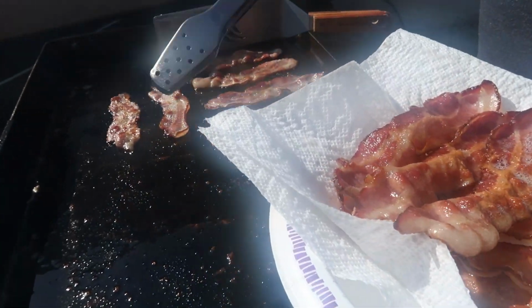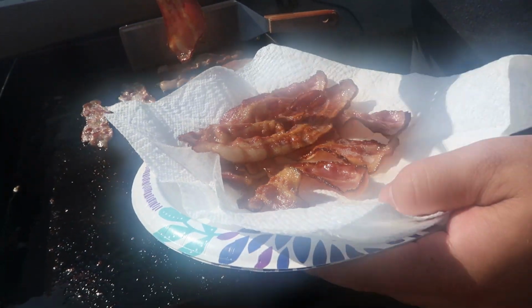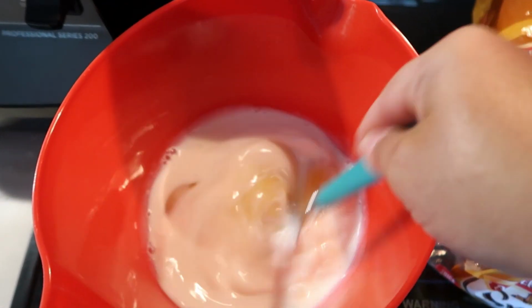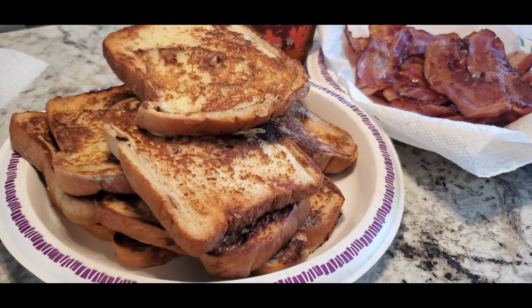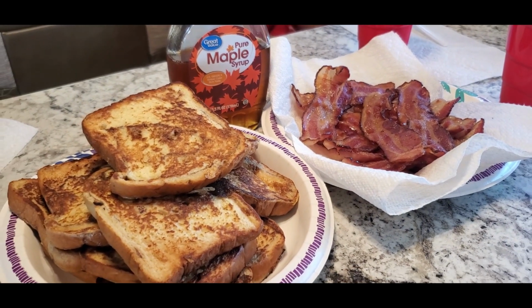So most of the week we just had kind of easy grab and go things for breakfast so we could get out to the pool or the beach, but we did cook breakfast again. We just made some French toast. I love using the swirl bread, and it cooks up wonderfully on the Blackstone. So this morning we just had some bacon and some French toast, and here it is all piled up.